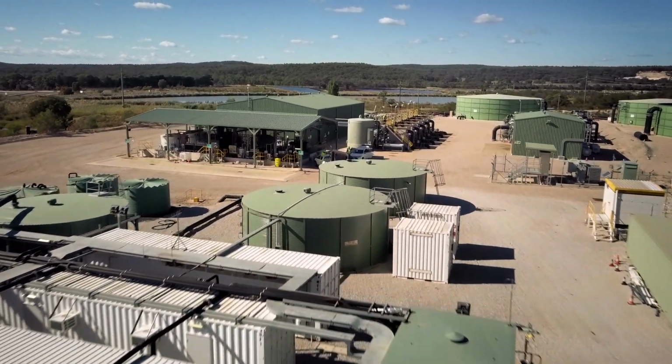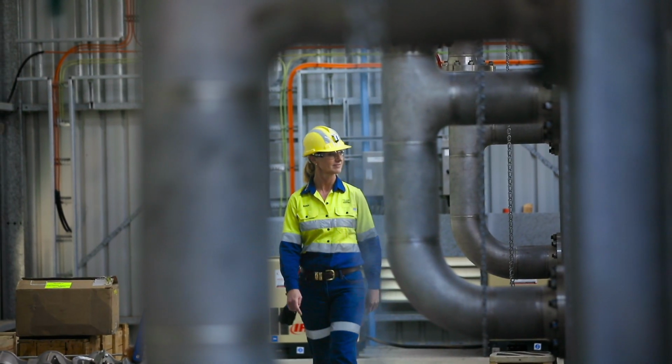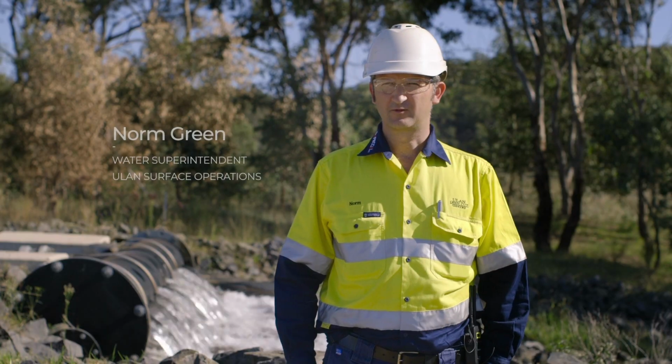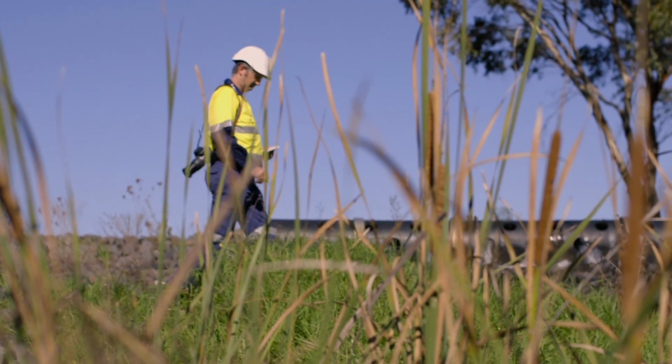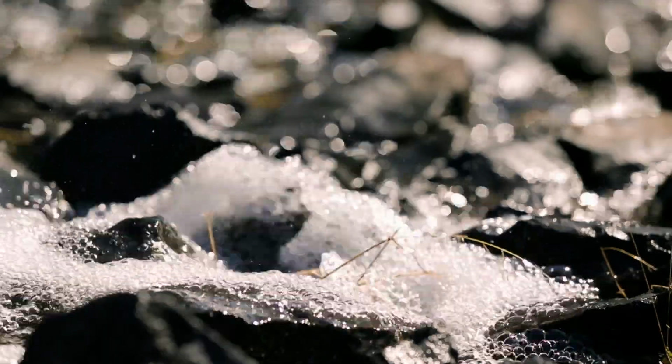Ulan Coal have invested heavily in water treatment technology so we can manage both water volume and water quality for the entire life of the operation. So the water infrastructure at Ulan is to provide for 2 major underground mining operations. Our daily challenge is to ensure the extracted water is managed safely and sustainably.